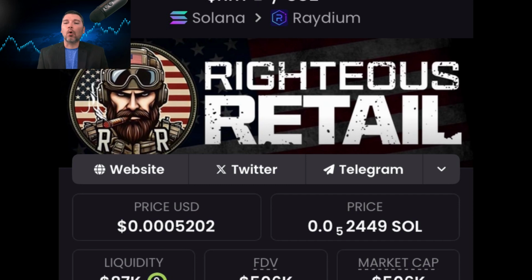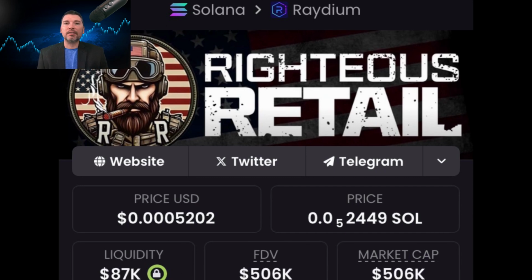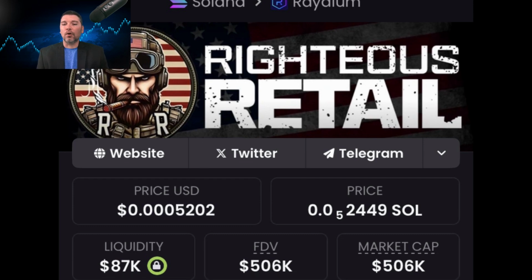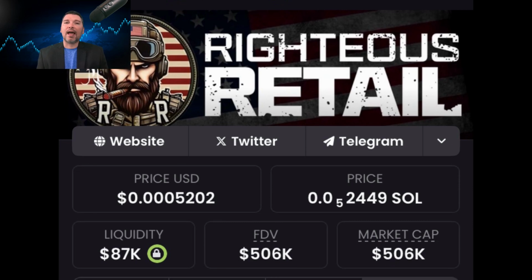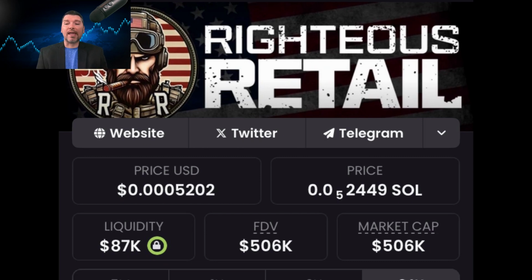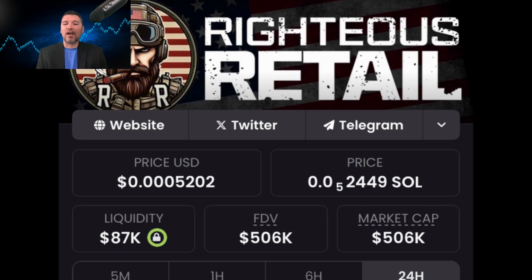It is also incorporated in with Raydium. So I wanted to go over some of the key metrics, and then we'll talk a little bit more about this specific cryptocurrency token. First off, you can see the price in US dollars is sitting at 0.0005202, and it has the price on Solana as well listed there. They have a current market cap of 506,000, and they have liquidity at 87,000.